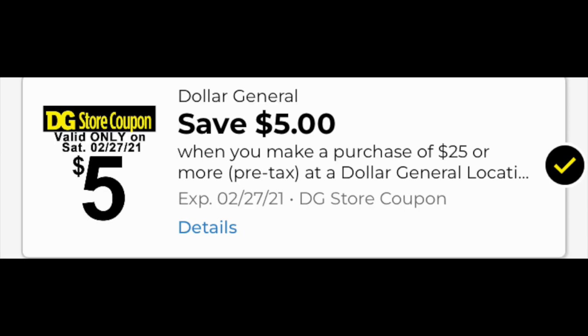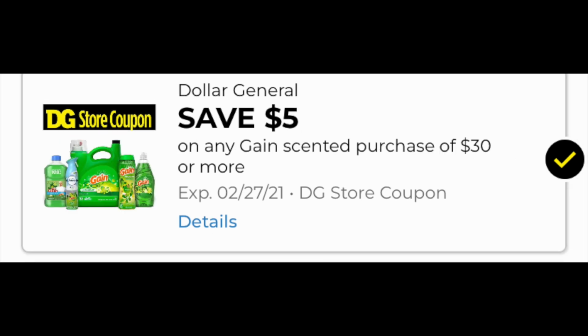Okay, the last deal that we have, again, 100% digital. So let's go through this. You're going to need the following boosters loaded, which is your 5 off of 25 for Saturday. So get your butt to the store on that Saturday. If not, it'll be an extra $5, along with the 5 off of 30. So have these 2 boosters loaded.